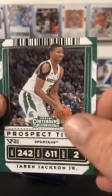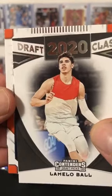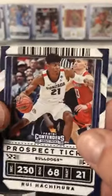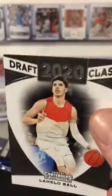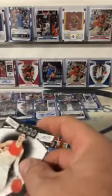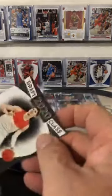Jaylen Brown, Jaren Jackson Jr., there's another LaMelo Ball, Ty Jerome, LaMarcus Aldridge, and Rui. So we got another LaMelo, that's good, throw another ball in there. Get him mounted up here.